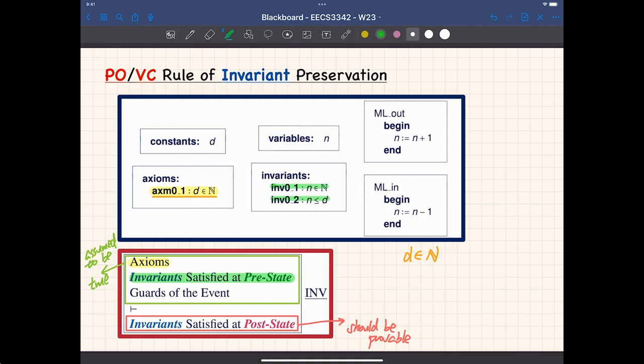So let's write it down. Remember, the pre-state value should be unprimed. So what I will do is I'm going to put n here and n here. So n is a natural number, and also n should be less than or equal to d.